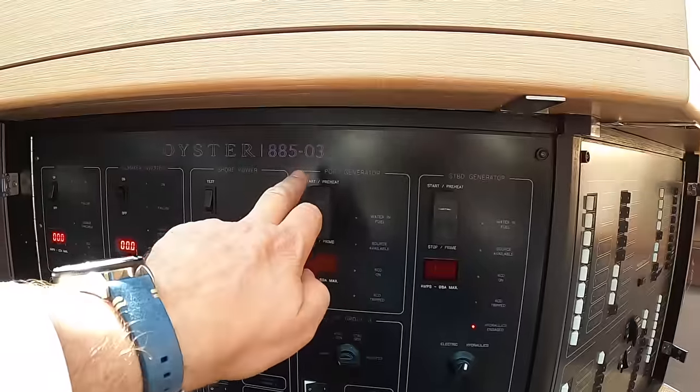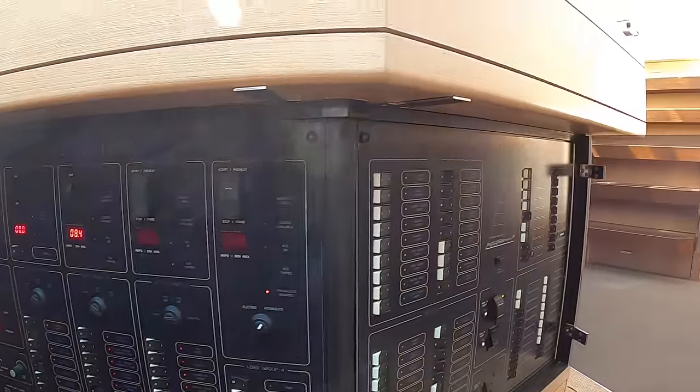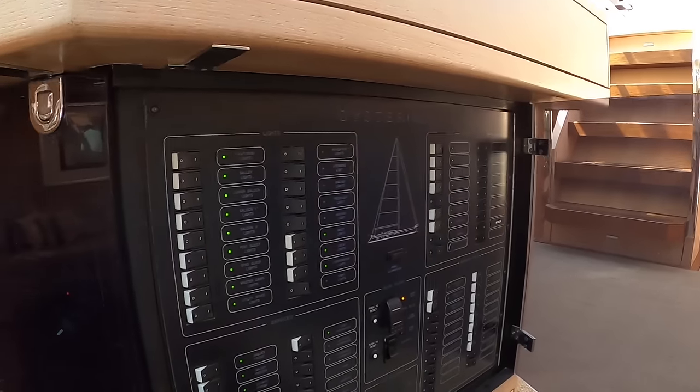This one is number 3, as you can possibly see. They've built, I think I'm right in saying, they've built over 100 of these now. It's been an incredibly popular boat for them. And you can see why.